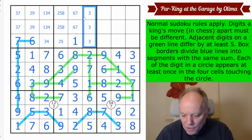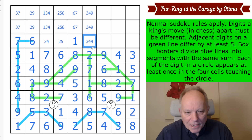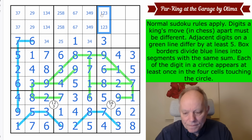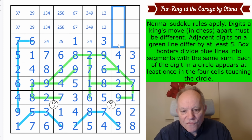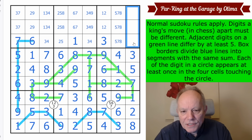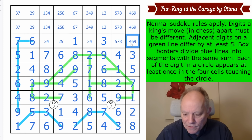This is 3, 4, 9. This one on the king's move can't be 9. This is 1, 2, 3. And on the king's move, 1 sees that and 2 sees that. So that's a 3. This is 5, 7, 8. Can't reduce any of those. This is 4, 6, 9. I can take 4 out of the bottom cell.